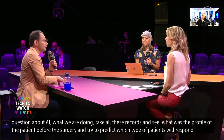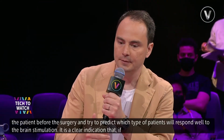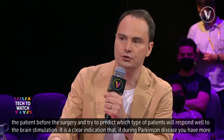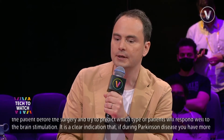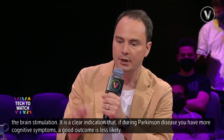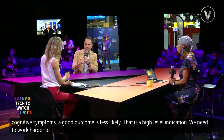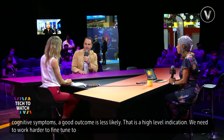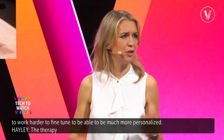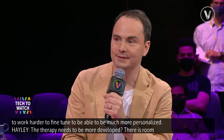And it's a clear indication that if during Parkinson's disease you also develop more cognitive symptoms, your likelihood of a good outcome from this surgery is lower than if you have not. And that's just a very high-level indication. I think we need to work much harder to fine-tune the characterization of the patient to be able to be much more precise on the prediction of the outcome. So you think as a therapy, it just has to be a bit more developed? There's room for development? Yes, especially in the indication. Who you treat, when you treat.